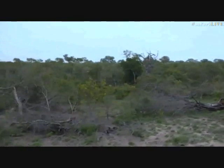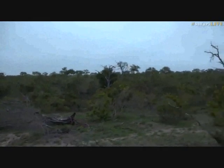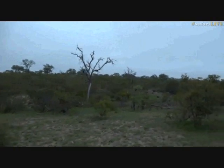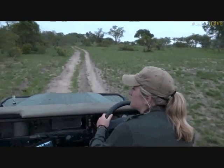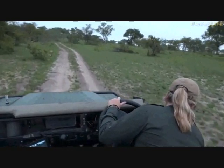Thank you, Chris. So Chris, you said that the lioness was looking quite lean. She didn't look like she had a full belly at all. So that makes it a little bit more tricky now. But thank you so much for that update. They have to be in here, because we've got their tracks coming from the west, moving sort of north.